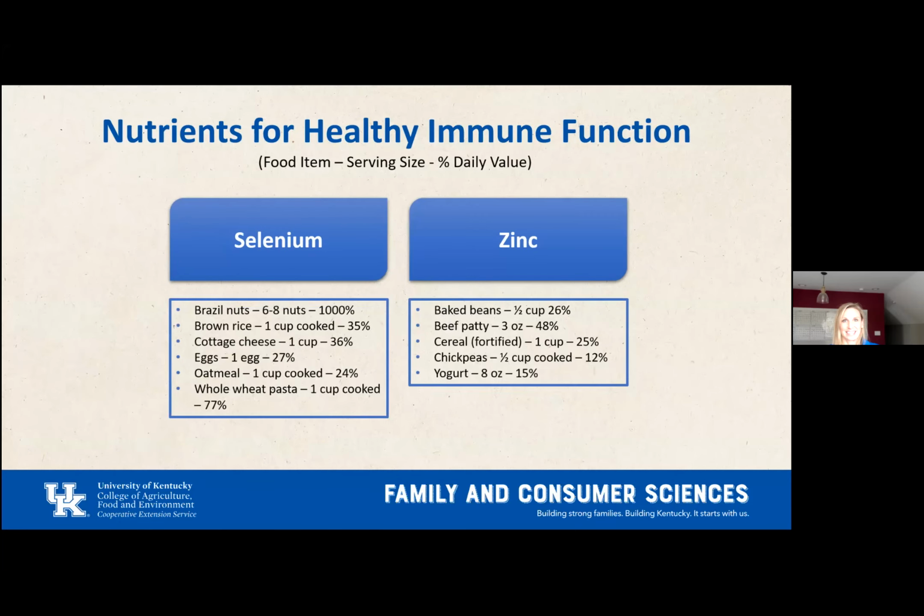And then our last couple ones I want to draw your attention to are selenium and zinc. So selenium is going to help reduce inflammation and enhance our immunity. You can see that just a handful of Brazil nuts is an incredible source of selenium in the diet, but those might not be found in your local grocery store, and that's okay, because really if you look at the rest of that list, if you were trying to stock your pantry, those are some excellent things to have on hand that last a long time.